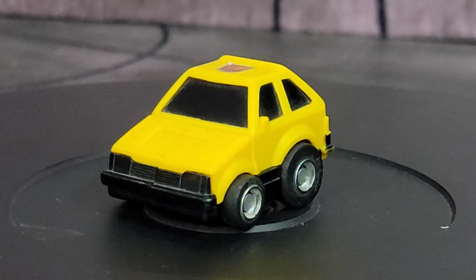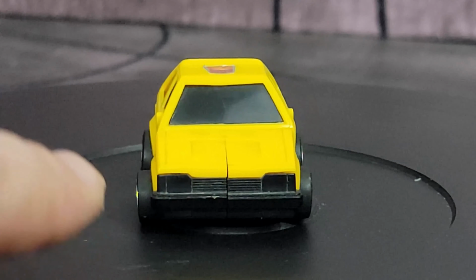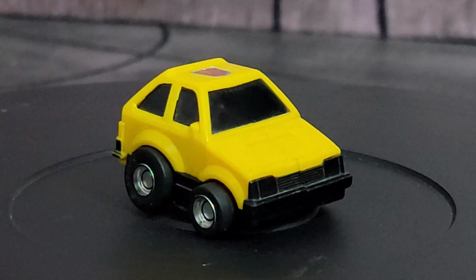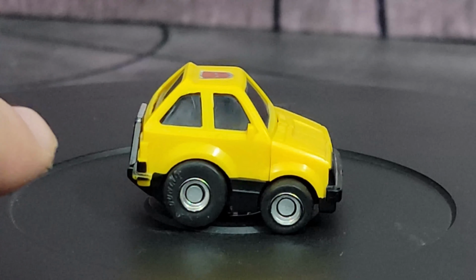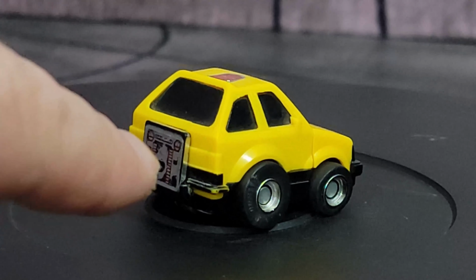And here's a close-up look at his car mode. He has Dunlop tires. Look at those headlights. Now that's one piece right there. Black piece goes all the way from the bottom around the front. He has black windows and nice detailed things. I don't know if you can see, there's even a little door handle on there. It's really, really detailed. Painted back bumper.